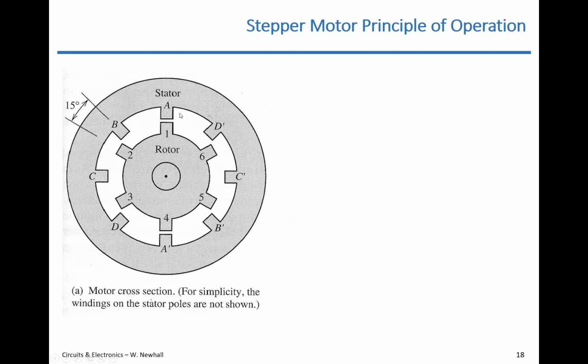Let's insert some coils of wire that aren't shown here, but imagine you have a coil of wire wrapped around this A tab or pole, you can call it either, and then the wire comes around back and continues and creates an electromagnet coil of wire around this A prime. So if you create a north pole at A, as seen by the rotor, you create a south pole at A prime. And you can cause that magnetic field to turn on and off by applying current through those coils. Okay, now let's imagine the same setup around B and B prime. You have a coil of wire, B and B prime. You can energize that coil, that pole, that phase separately.